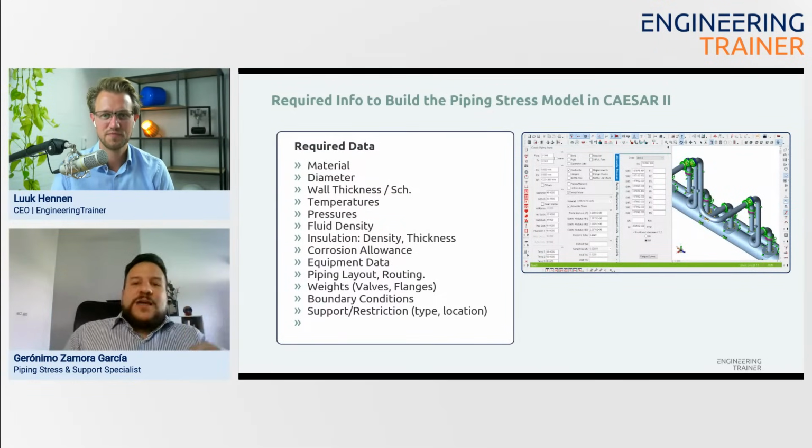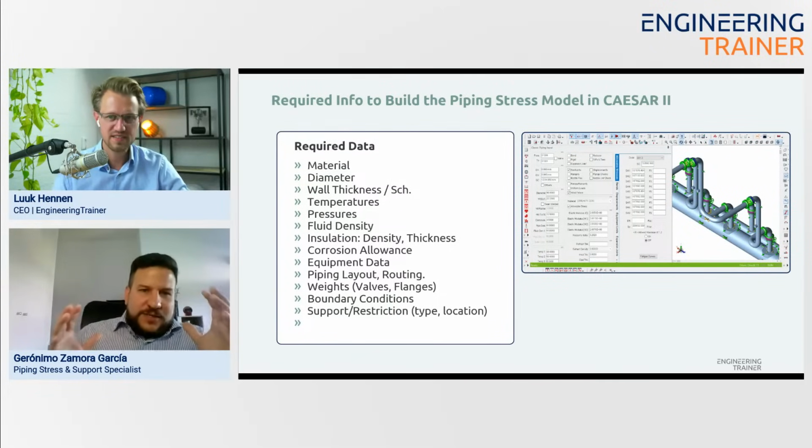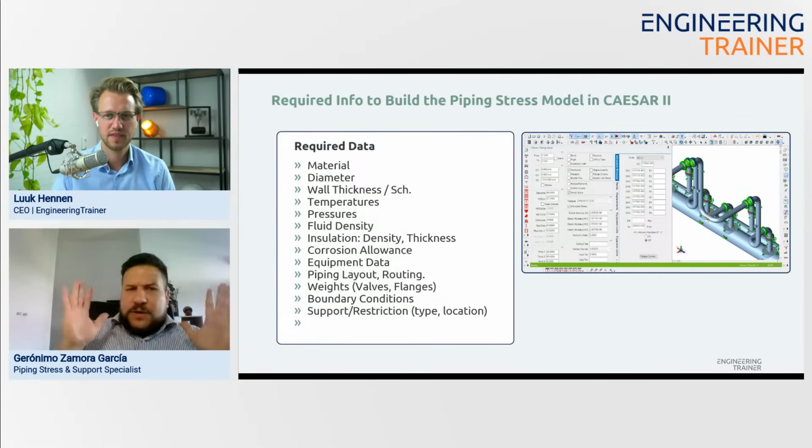So I would say it will vary. Let's settle on a medium size piping stress system and a medium complexity of the stress system. Then if you're focused mainly on the experience, I'm not going to say a number though. I'm just going to say if you're a beginner, you will spend a lot of time building the model and then solving the problem.